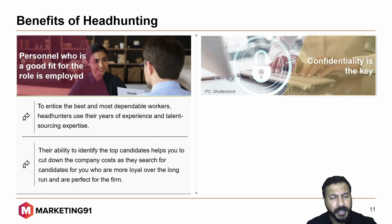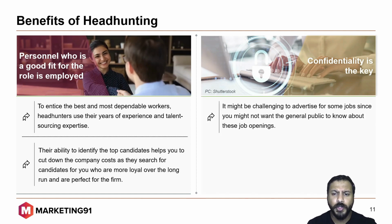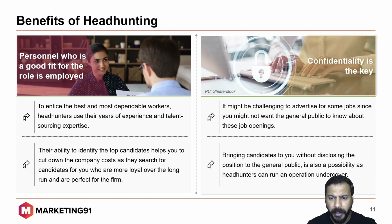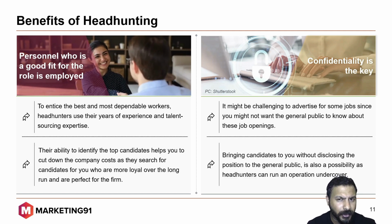And finally, confidentiality is the key. It might be challenging to advertise for some jobs, since you might not want the general public to know about these job openings. Bringing candidates to you without disclosing the position to the general public is also a possibility, as headhunters can run as an operation undercover.